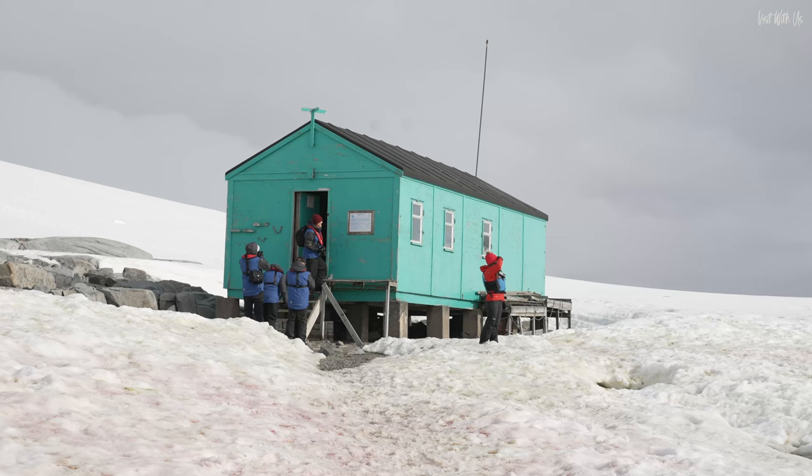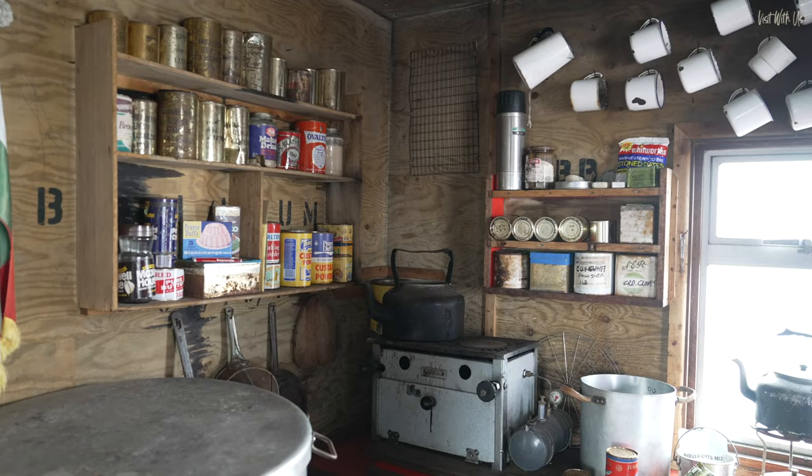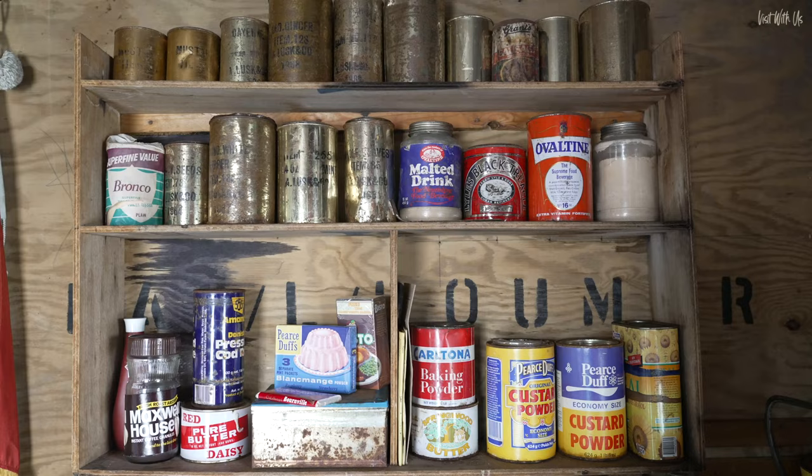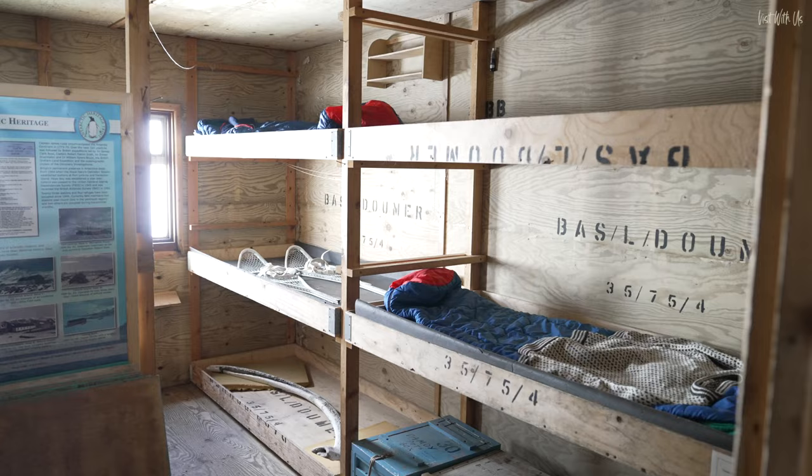Okay. Here at Damoy Point, we peeked inside Damoy Hut, previously used by the British Antarctic Survey as a transit station for staff and stores flown south from the Skyway on the glacier above the hut.